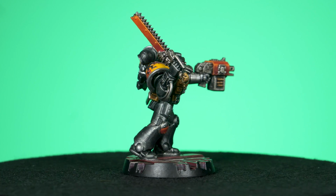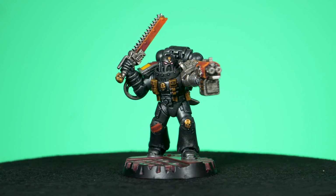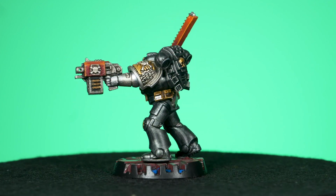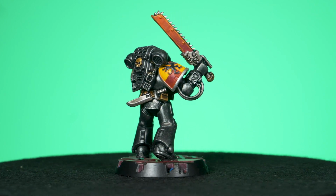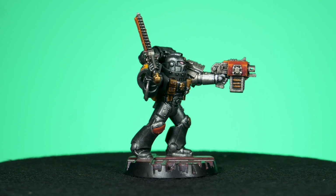I also don't have very good loadouts for them. I think they all have the special issue ammunition bolt gun, and a power weapon, which doesn't really make a lot of sense, but that's what they give you in the kit. This one is made for the optimal loadout for 8th edition of Warhammer 40,000. A chainsword and a storm bolter.